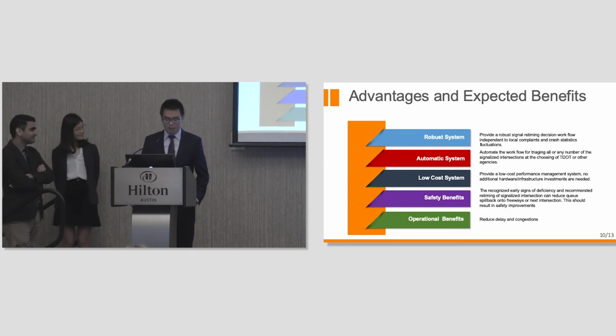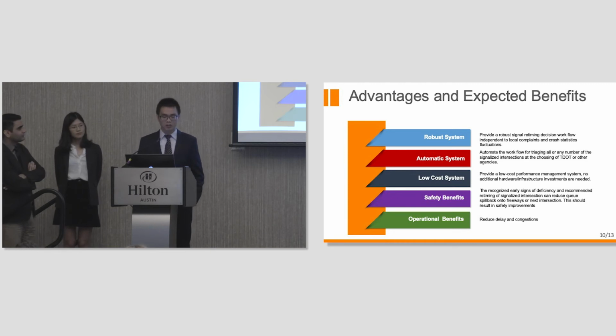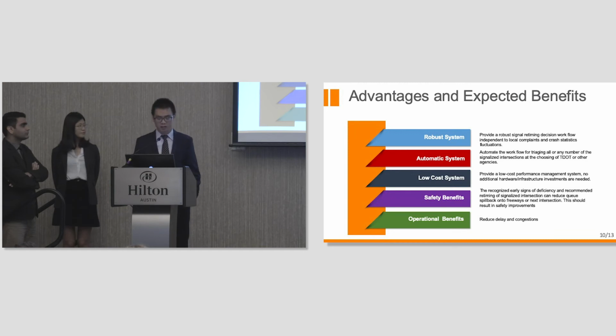Also, our proposed system brings 2 benefits. The first one is a safety benefit. It can improve safety by earlier detection of signal deficiency and recommending the timing plan. And the second benefit is the operational benefit. Our system can reduce delay and congestion.